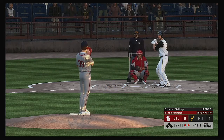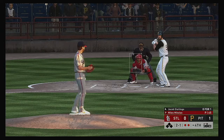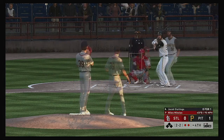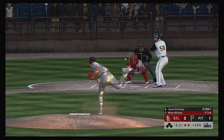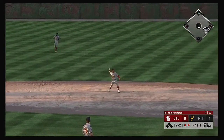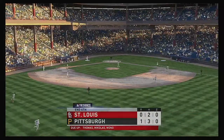Can't catch the corner away with the fastball. It's 2-1. Fouled off. Two out, nobody on. This should end the inning as it's sent out to second. Wong is there. Throw to first in plenty of time, and the side is retired.